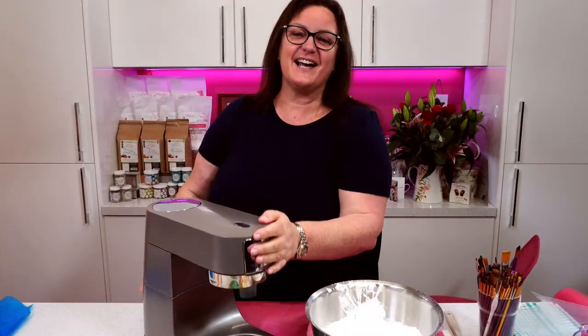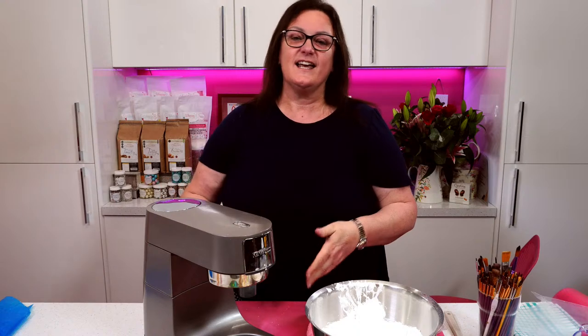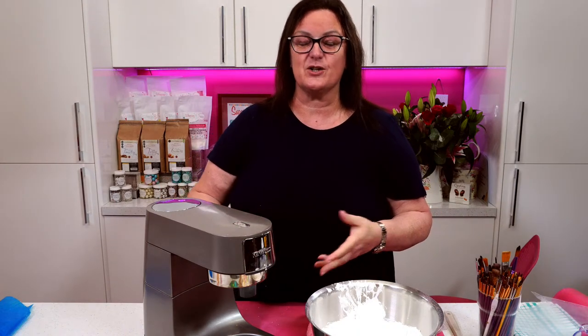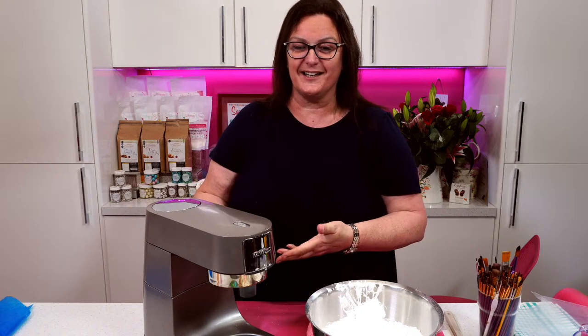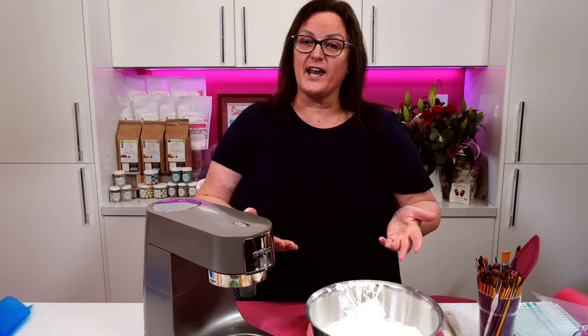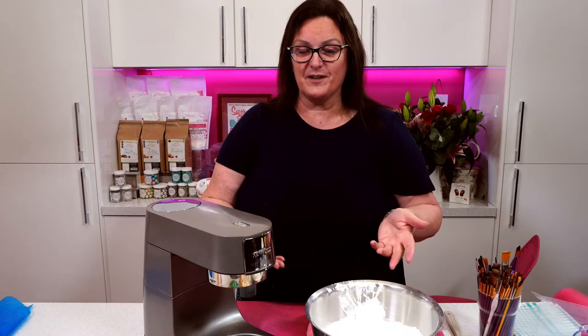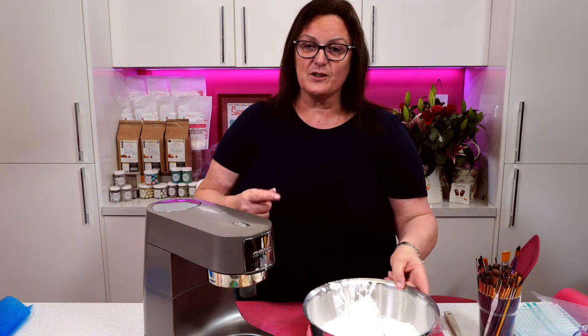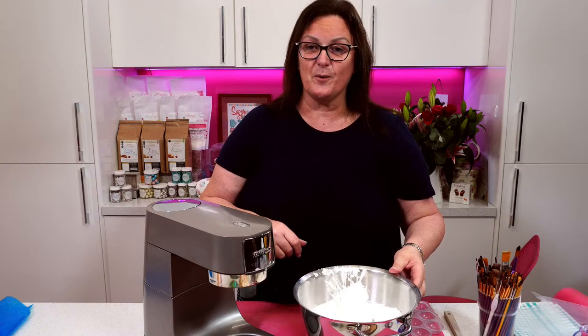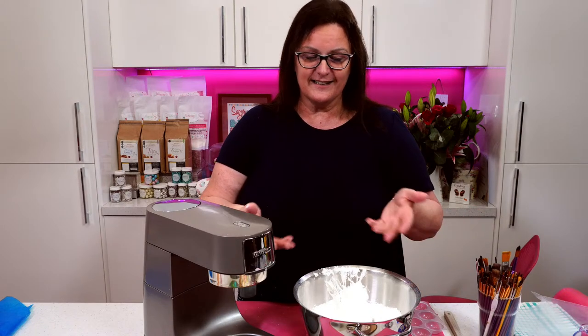So Jaffa Twist is actually icing sugar, cocoa powder, and orange flavouring. So if you want a chocolate orange flavour, then that's what it is. Orange zest is white icing sugar with flavouring. And if you want to make it chocolate, just add in 35 grams of cocoa powder, and then you've got Jaffa Twist. Simple as that.